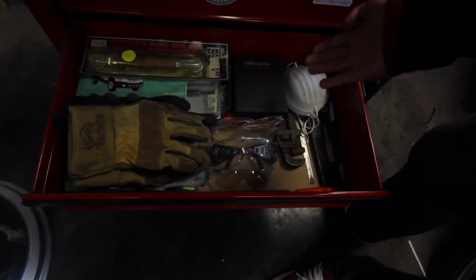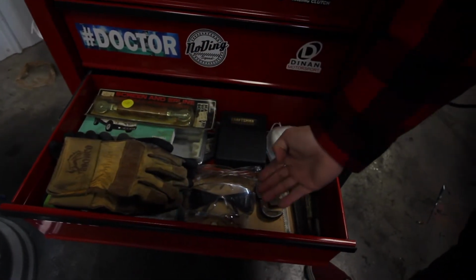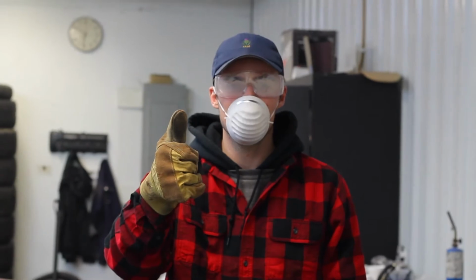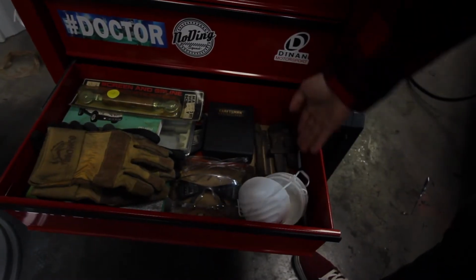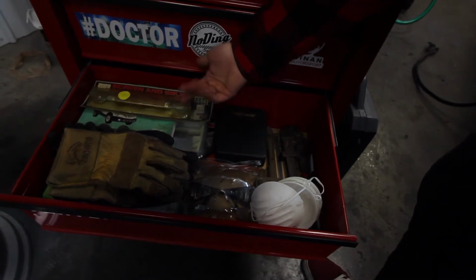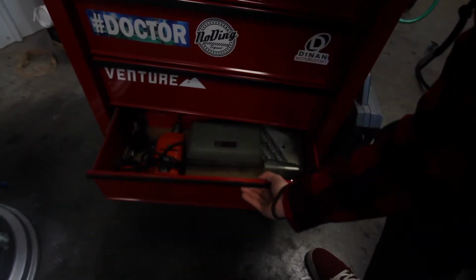In this drawer, this is our safety drawer. This is where you can find gloves, safety goggles, masks right here. Yeah, safety. And then we have a couple other big plumbing wrenches that don't actually fit on the top ones. A couple other little sets of things over here. And then our final drawer at the bottom.